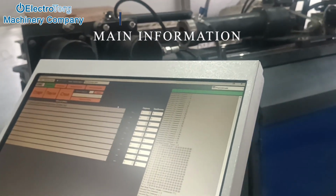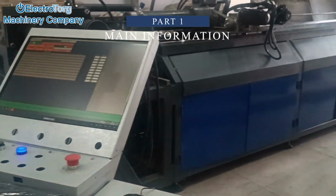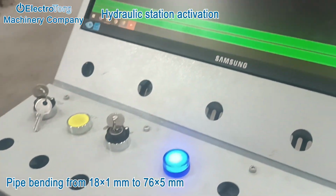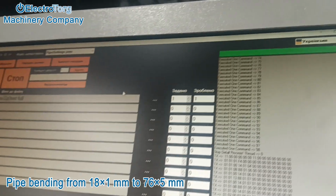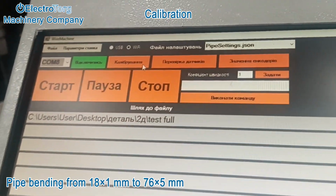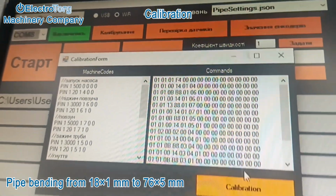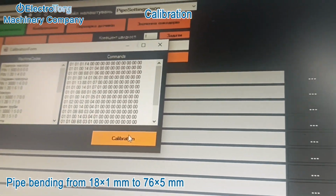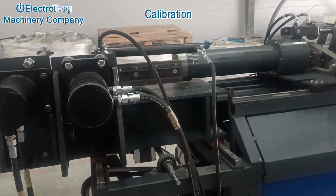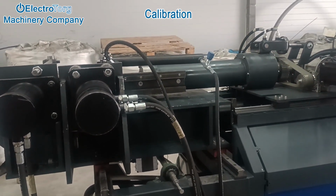Greetings, friends! This machine, manufactured by ElectroTorg Machinery Company, is designed for bending pipes with a minimum diameter of 18 mm and a wall thickness of 1 mm, up to a maximum pipe size of 76 mm in diameter and 5 mm in wall thickness. The layout of the pipe bender is classical.